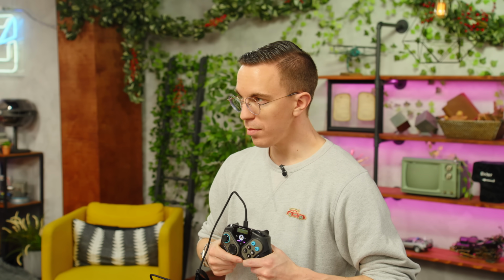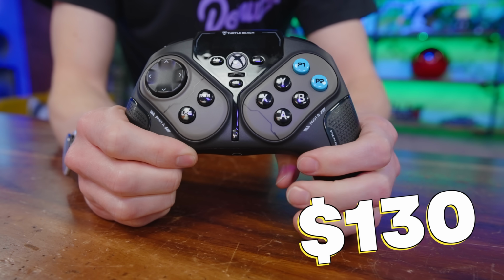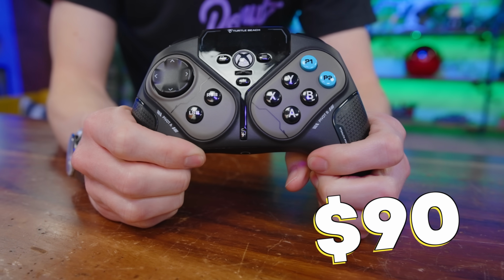Now, my guess is that this controller is going to cost $200. I feel pretty confident in that one. Your confidence is unwarranted. Yeah, you're just outright wrong. 180? You're outright wrong a second time. So if you bought it at full retail, it's $130, and we bought it on sale for $90.